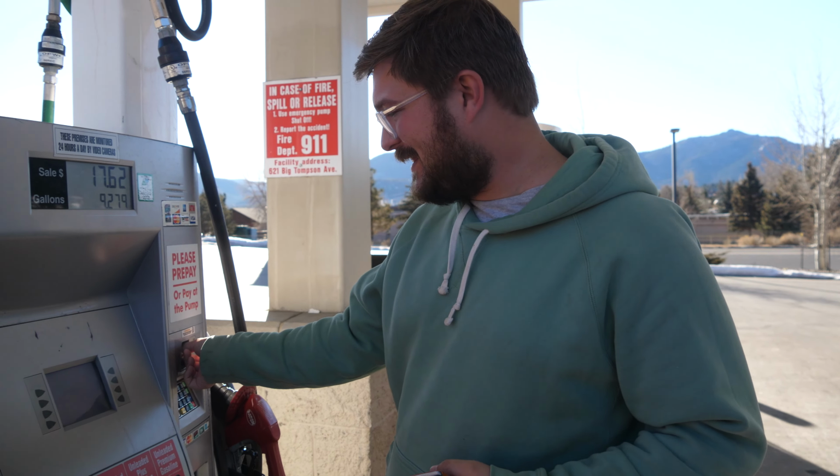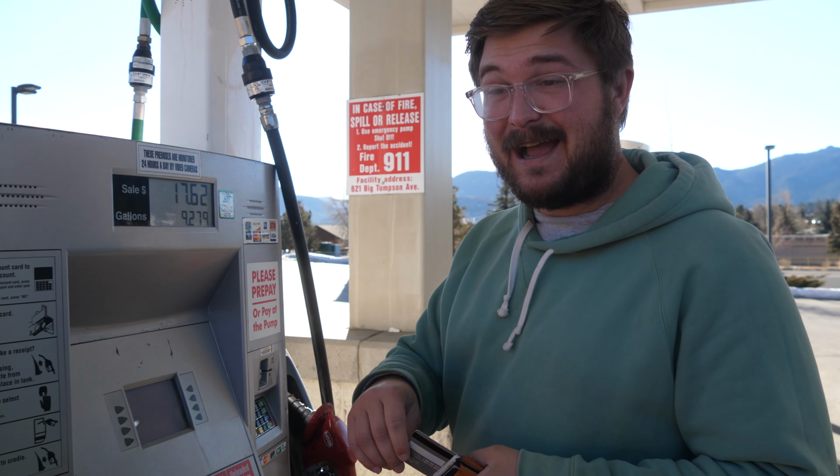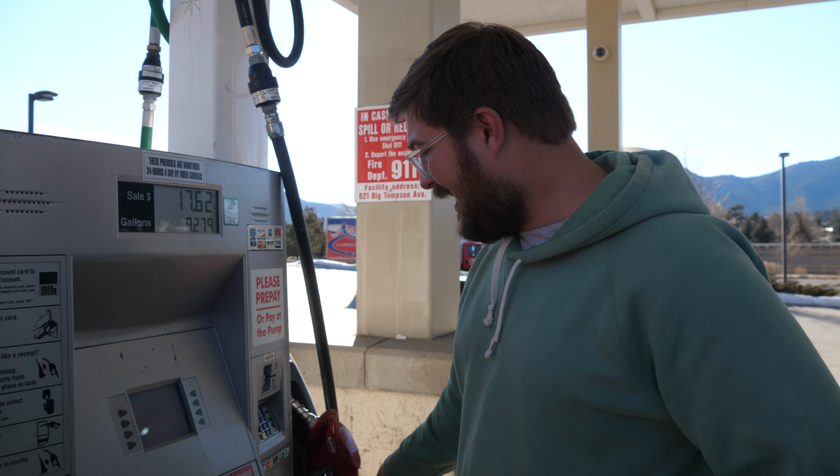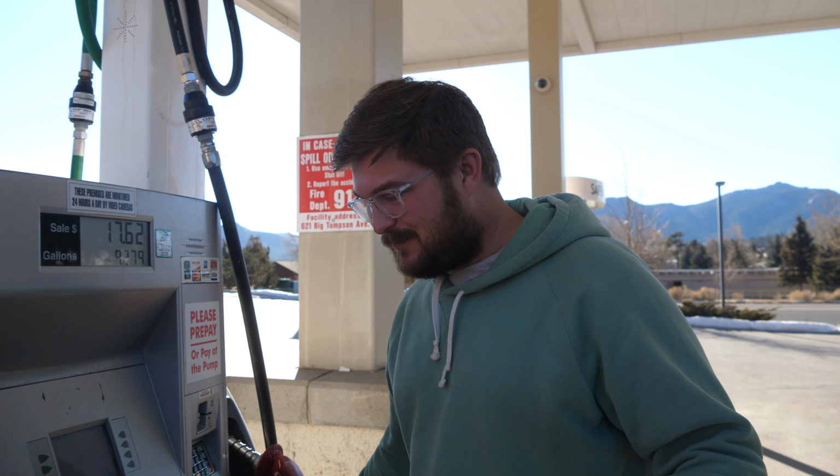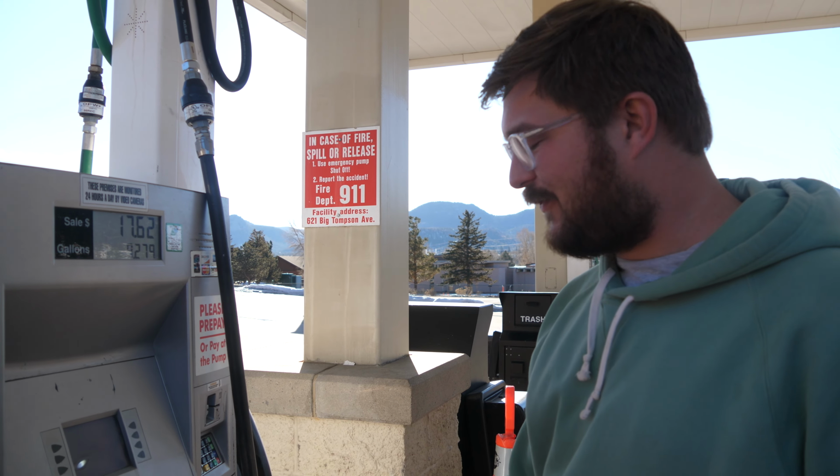Shredded up the hill here with some dude in an F-250 who is absolutely shredding and just filling it up with fuel, because when you drive these Volvos hard, that turbocharger and supercharger just chugs fuel.